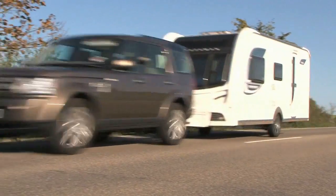We've now arrived in beautiful southern Germany in the hills at the Alco test track, and here we are starting to do the testing for real round this awesome track that punishes the caravan. Just take a look at this.